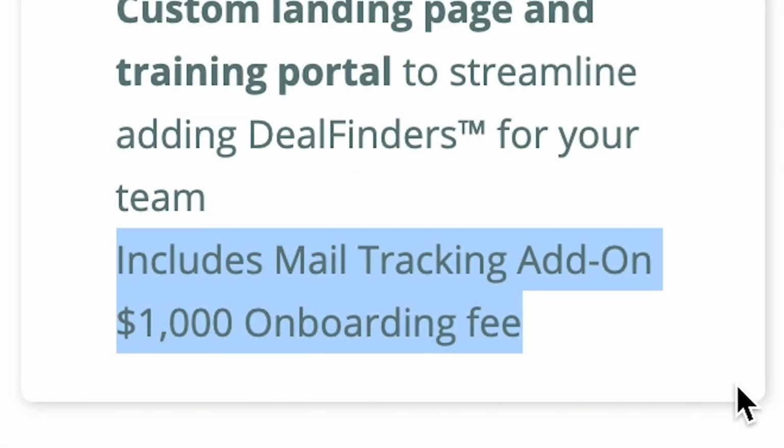It also includes mail tracking add-on, so you know exactly when those mailers are going to hit and when you should be expecting a call. So go add those ponies to your deal machine, give it a little spin with that 7-day free trial, and let us know if you have any questions.